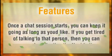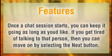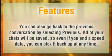Once a chat session starts, you can keep it going as long as you would like. If you get tired of talking to that person, then you can move on by selecting the next button. You can also go back to the previous conversation by selecting Previous. All of your chats will be saved, so even if you end a speed date, you can pick it back up at any time.